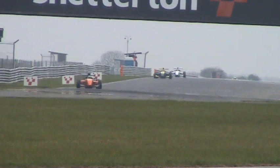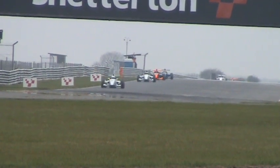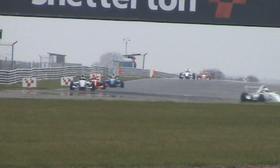And Scott Melvin's lost lots of time for some reason. He's dropped into the clutches of Josh Webster. So Josh Webster can eye up a second position. Josh Webster leads the championship after the first race because he won yesterday.